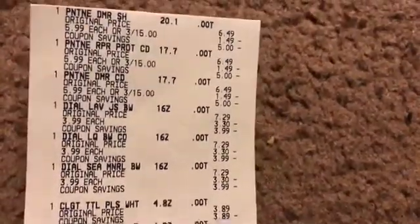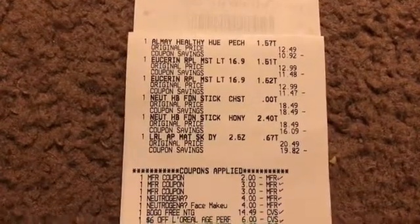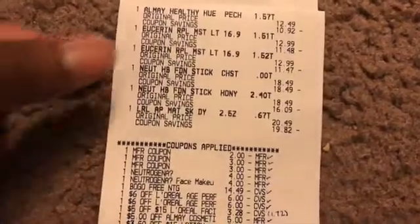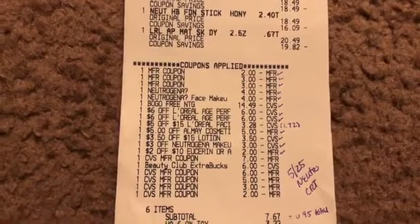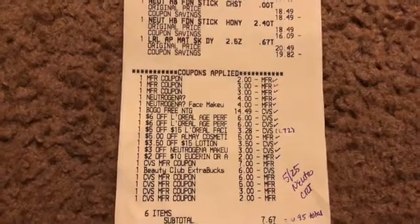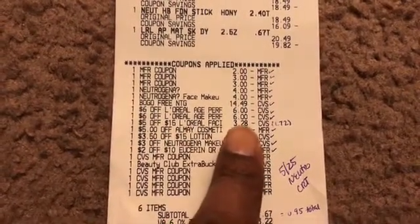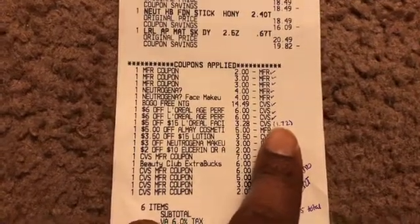So let me show you the second receipt. So here's the receipt for transaction number 2. We have the Almay, the Eucerin, the Neutrogena products, and the L'Oreal. Here are my paper coupons, and then the 2 Neutrogena digitals came off for $4 each, and then my BOGO coupon came off, which lowered itself by $4, so that was fine. And then all of my CRTs, as you can see, my 5 off of 15 L'Oreal facial, it lowered itself to $3.28, so it skimped me out of $1.72.